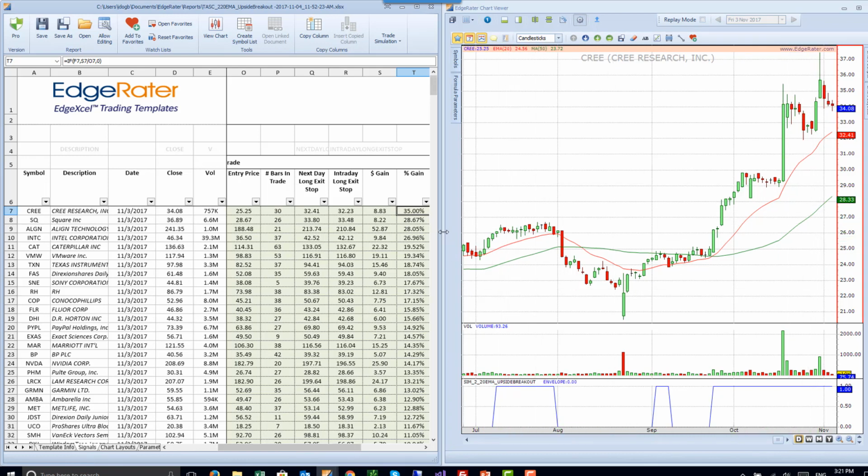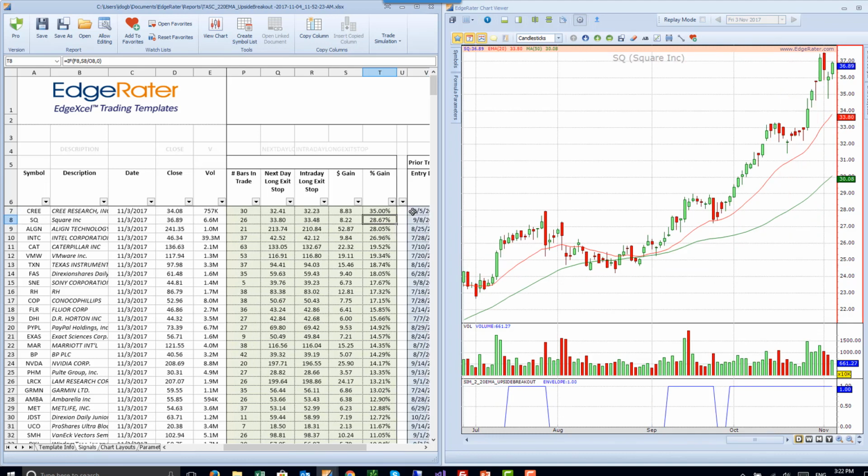Okay, moving on, let's move down the list and take a look at some of the charts. Remember, Cree is the top of the list so far with a 35% gain in the strategy. As we come down, you've got Square. It started its run back down here, but it did trigger an exit. It just tagged the 20 EMA down here, but it also re-entered based on this signal here. It's been in this re-entry part of the trade for 26 bars, and it's currently at a 28% gain.